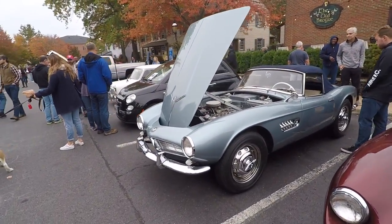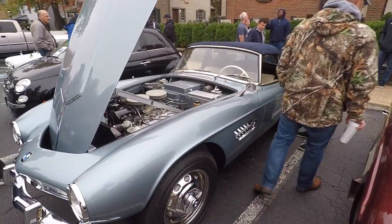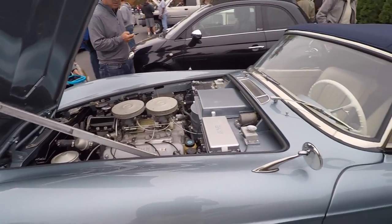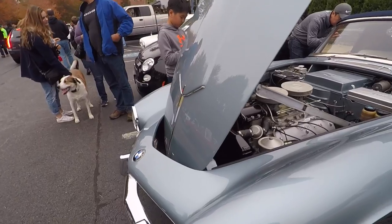$5 million BMW. It's crazy. Type 507, 1957 BMW. One of these went for auction in 2018 for $5 million. That's crazy.